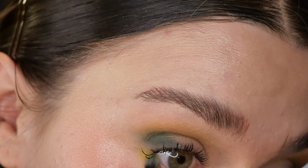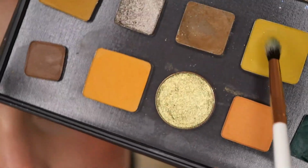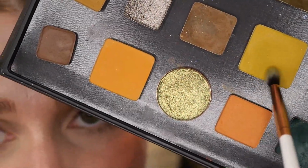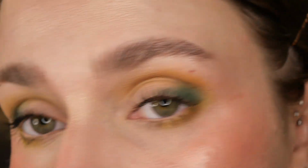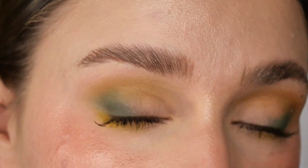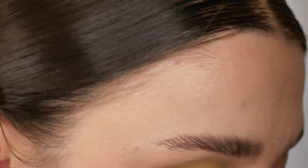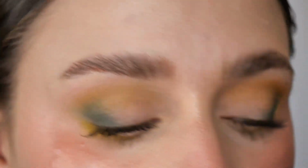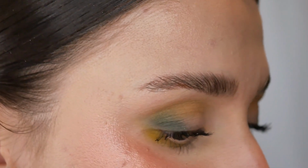I almost tried to use this as a mirror again. Sorry, I'm out of frame. Vert from the Triochrome palette, so we'll just do that again. Definitely similar, but I see a difference. And then let's do, for the inner corner, I'm not doing this in a really weird order, whatever. The inner portion, I'm going to wipe off my brush again.